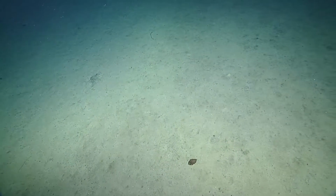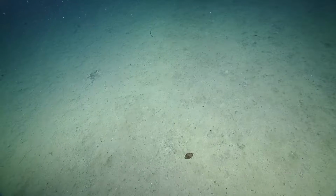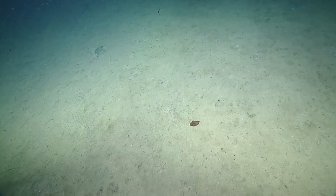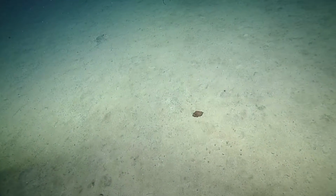I wonder if we're becoming more exposed, getting closer to the island. The wind's coming around the north end.